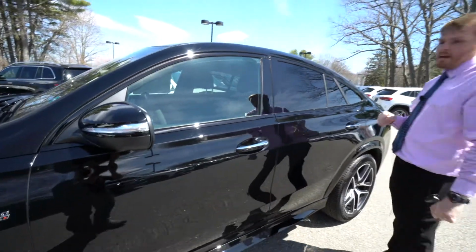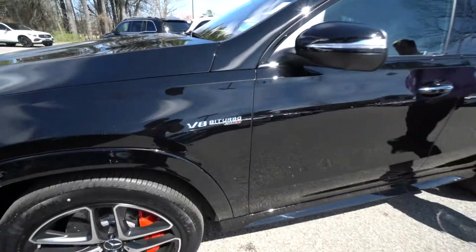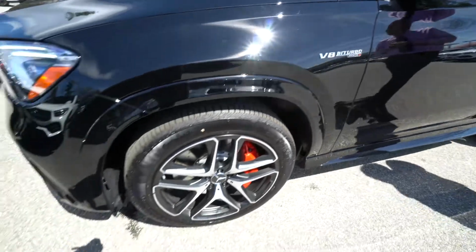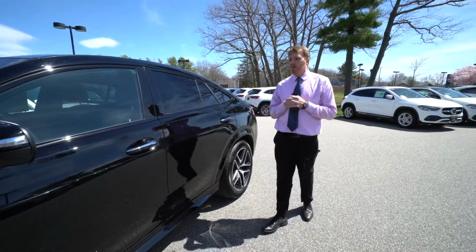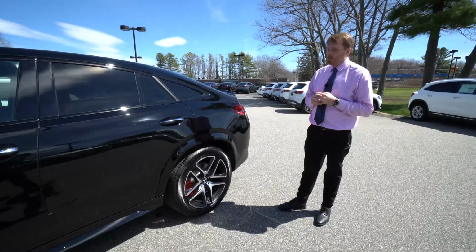Before we get too far to the back of the car, I do want to mention the big V8 biturbo in this machine. Now it has 603 horsepower and 627 foot-pounds of torque, so when you put your foot down, you're going to have plenty of power. And as I said, that is a biturbo, so you're going to have plenty of response when you put your foot down.